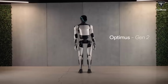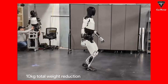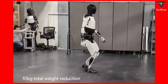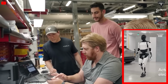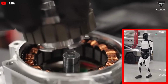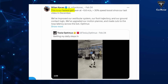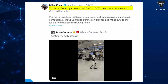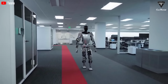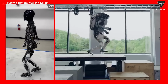One downside we notice with Optimus right now is that its weight is still quite high, even though it's been reduced by 22 pounds since its last update, currently weighing in at somewhere between 138 and 140 pounds, which isn't too heavy, but it does have a somewhat negative impact on the robot's rather slow movement speed. 0.6 meters a second is currently Optimus's fastest speed, and Milan Kovac has candidly admitted that it's rather slow, or more accurately, painfully slow, especially when compared to the competition.